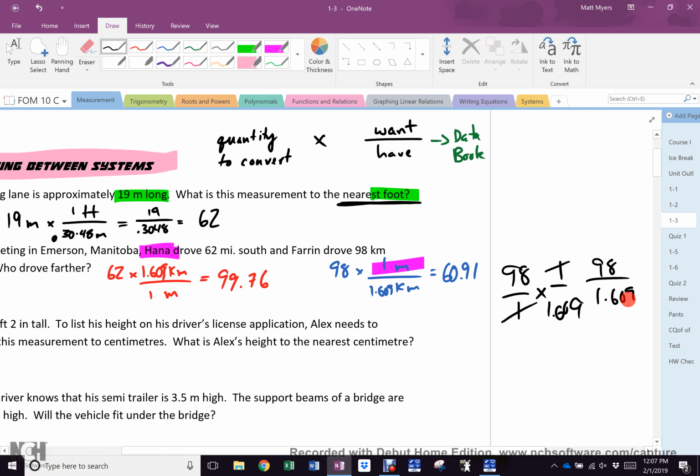Would it be easier just to put 90 like that? Yes, it would be, but then you would do it wrong. When you write it out, it makes it impossible to do it wrong, because of all the times I told you, you cancel the 1 always. And then you're left with 98 over 1.609.